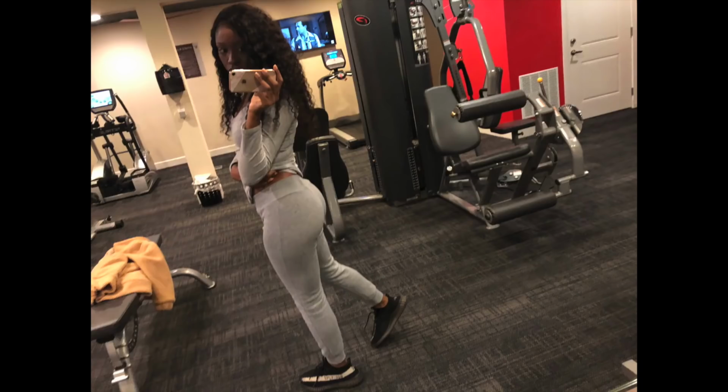This is a photo that I took like week 3, and this was between week 3 and 4. So I was starting to get bigger glutes, and this was the ending result today.